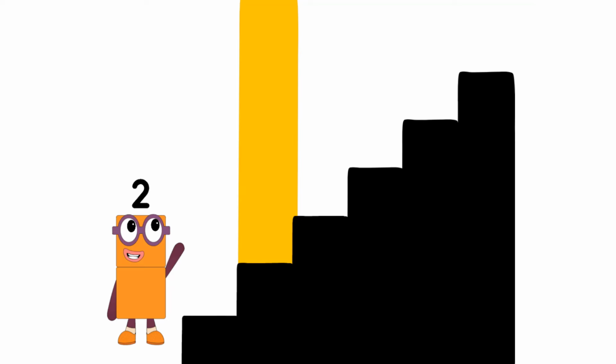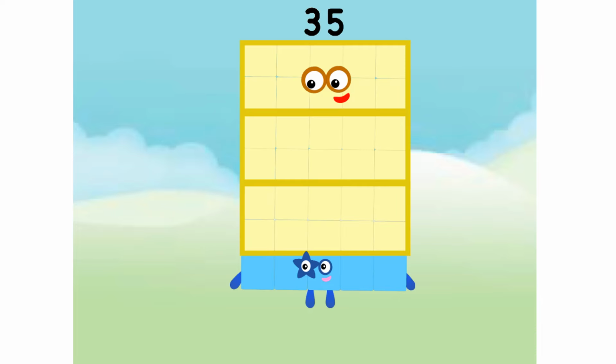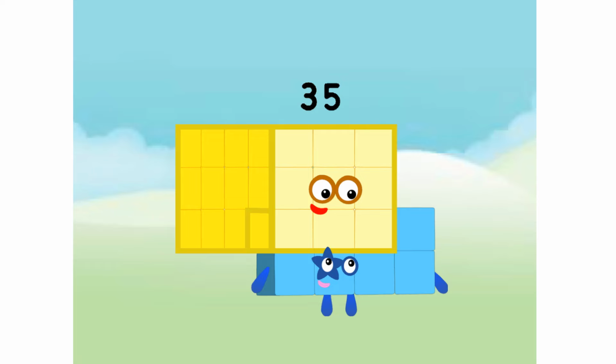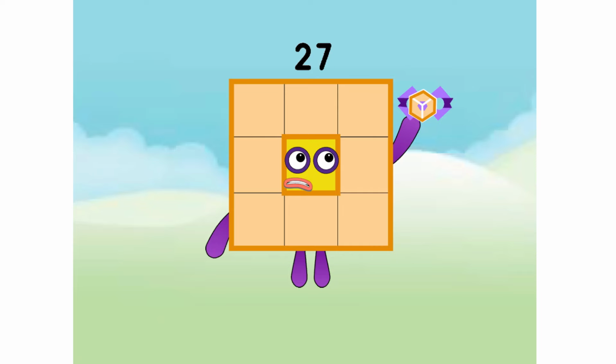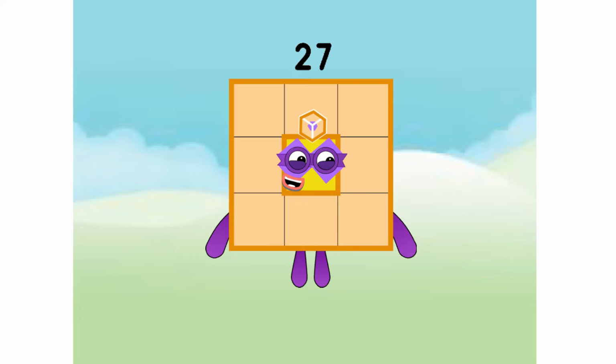Step 2. Are you a cube? I am 27. Can you make a cube? I am not allowed in cube club. Drat. I wanted to give away my super cube masks. No, it is fine, 27. You look nice in that. Ooh, thanks buddy. Step 3.